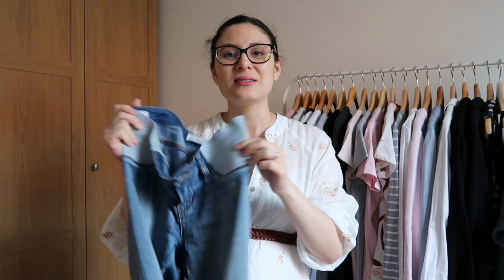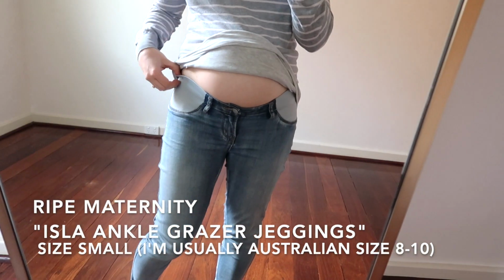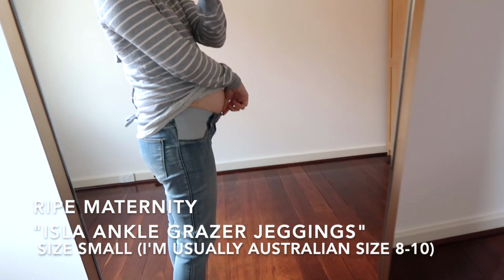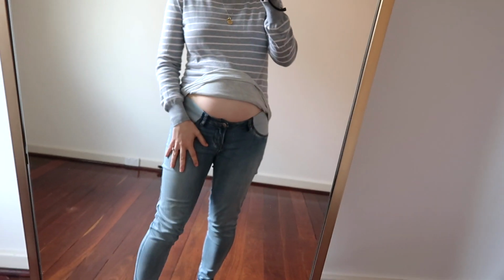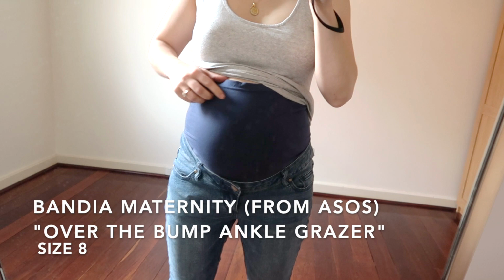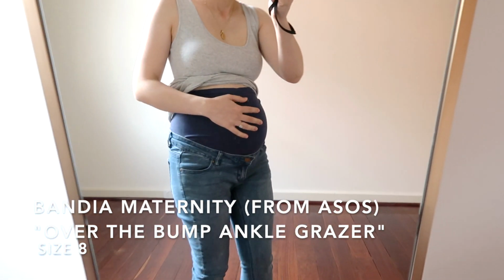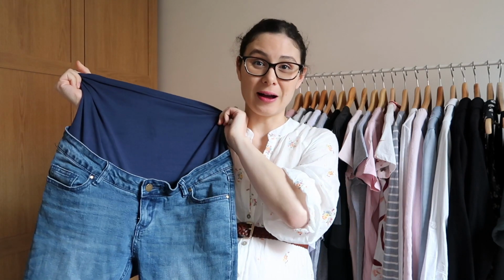There's the two main styles. There's the under bump style and then the over the bump style. I prefer these ones, which are under bump. They've just got the stretchy band. Particularly if you're going to be pregnant in summer, it might be a better option for you. But the over bump style is still really good and probably is a little bit more comfortable towards the later part of pregnancy. You can get a whole bunch of styles when it comes to maternity jeans.